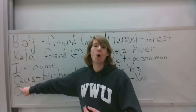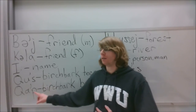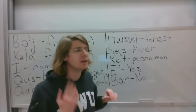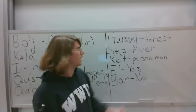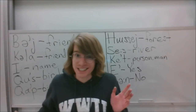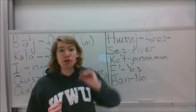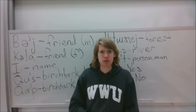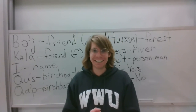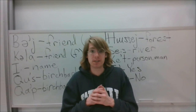Kuus. Remember the ku, right? Kuus is a birch bark teepee. Kaap is a birch bark boat, like a small birch bark, almost kind of canoe type thing, right? Hissein, meaning forest. Now, what do we have here? This is a sound that I struggle to produce, but maybe if you are a Korean speaker, you will not struggle. This is almost a back Y sound. It's like a U made while you're smiling. So let's try it. Ooh, ooh, there's our U sounds. Now make the same sound while you're smiling. Right? Something like this. Hissein means forest.